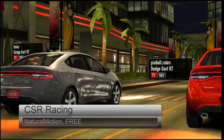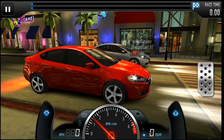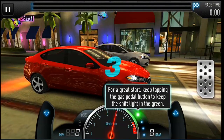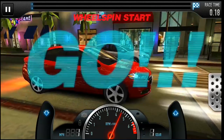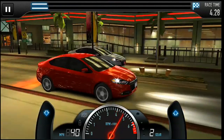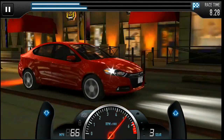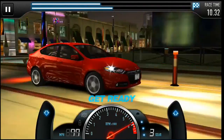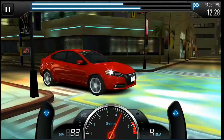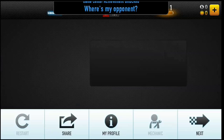CSR Racing is another great twist on the racing genre. You're pitted head-to-head with different opponents from different teams and different tracks all around the globe to try and get to your top spot as the #1 in your city. But basically what you got to do is you got to compete against these people not by steering the car, not by going how fast you're going, but by shifting.